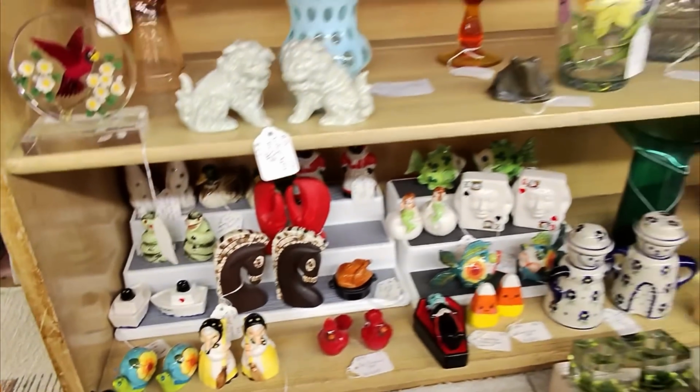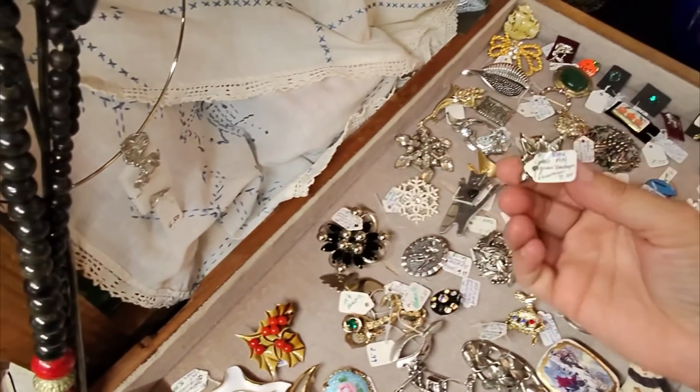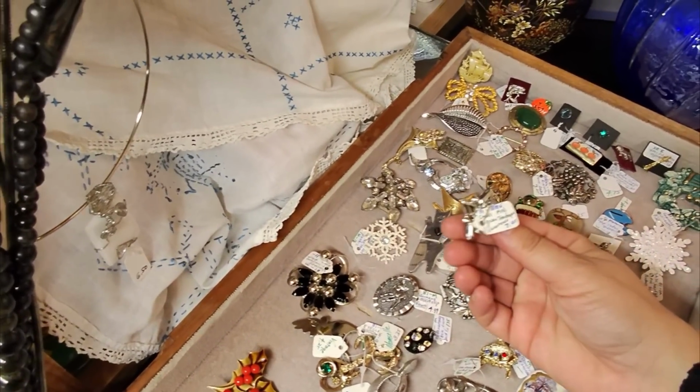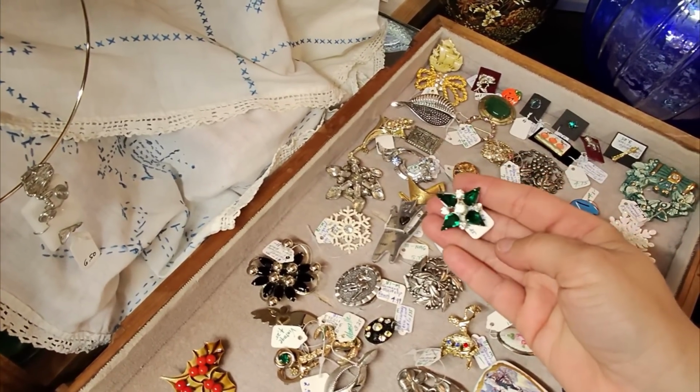I don't know if they're Japan or not. And then up here we went to this vendor's booth that had some fantastic jewelry. There was a little rhinestone brooch there in the star shape. I believe it was $6. I did buy that one.